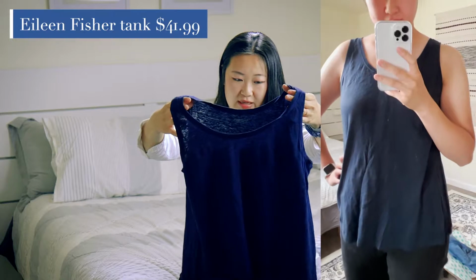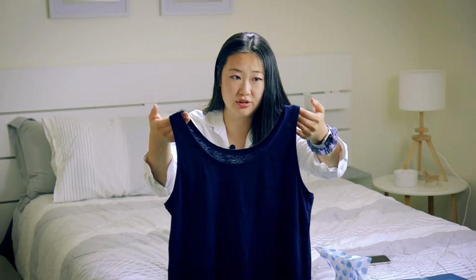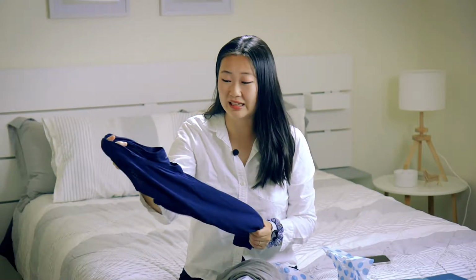Eileen Fisher is a brand that I've always wanted to try, but their regular price items are just way out of my budget. Like a tank like this is probably like $300. On the website, when you're scrolling through, it tells you the condition of the clothes, and I chose things that are mainly in excellent condition.